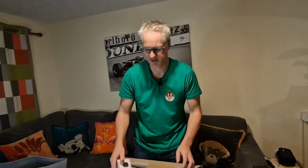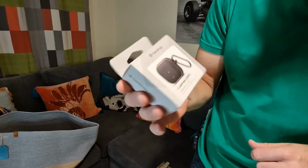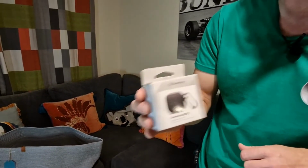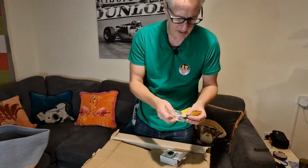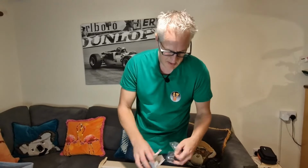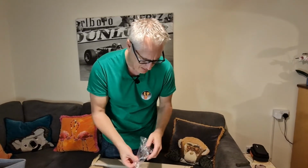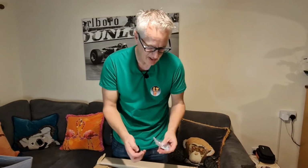There's a little box. AirPods. Not Apple AirPods. They're Caseology AirPods. They feel really light. But we're looking at tech now, so that's cool. Oh, hang on. Is it just a case? Oh, I see. It's just a case. It's an AirPods case.